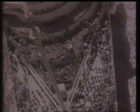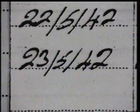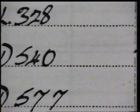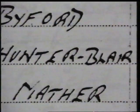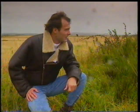242 Squadron had been sent on a special mission. The huge ocean liner, the Queen Mary, was bringing thousands of American soldiers to Glasgow. The pilots were ordered to protect her from enemy aircraft. On the 23rd, a similar instruction was given to Pilot Officer David Hunter Blair to fly Blue Peter, covering the Queen Mary as she was now approaching the docks.